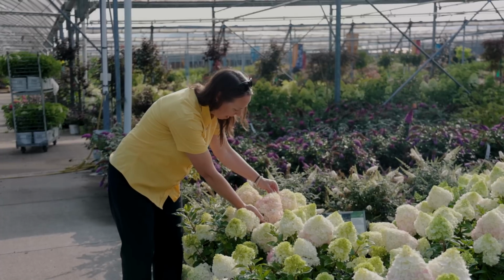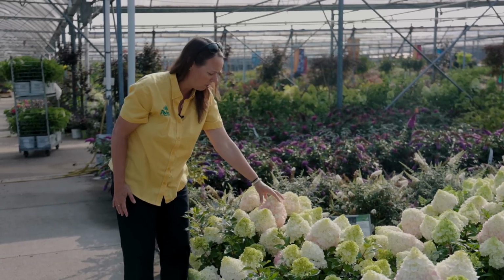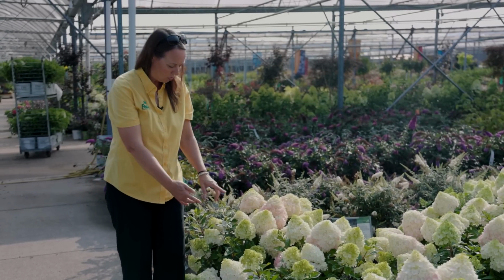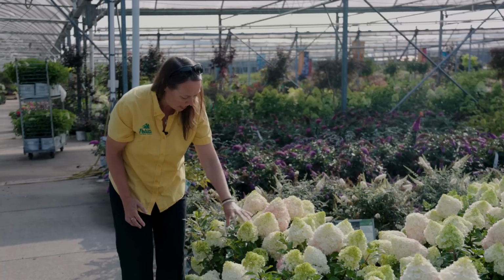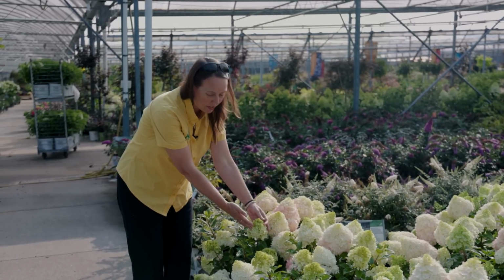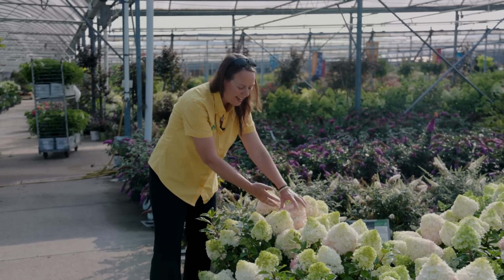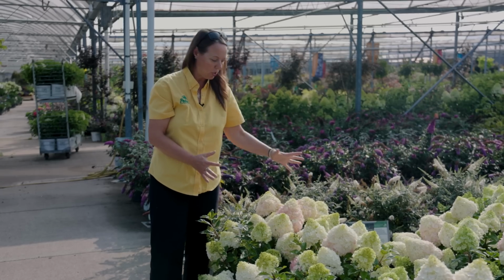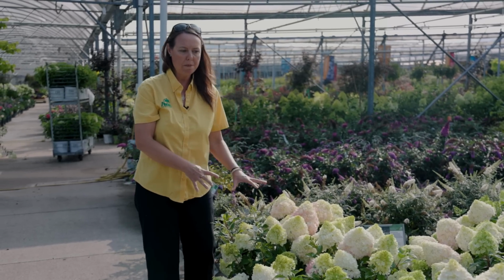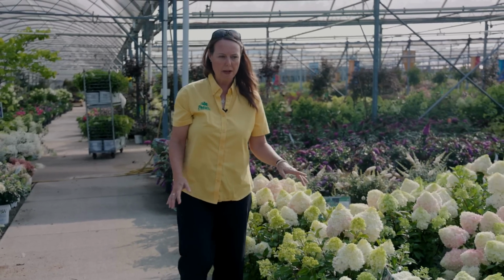These panicles are probably 6 inches long, 8 inches long, really, really large, and they're starting to blush really nicely. So you're getting early stage blooming, middle stage blooming where they haven't even opened up yet and have that nice limey green color, and then later stage blooming, and it'll go to a second stage where this pink will get really, really intense. So Little Lime Punch, if you're looking for a compact panicle, beautiful plant.